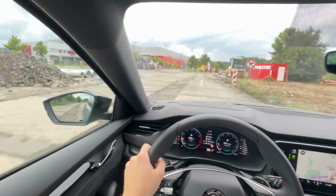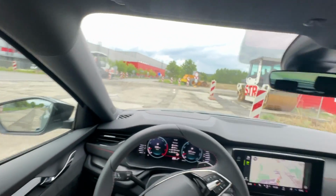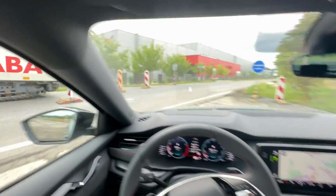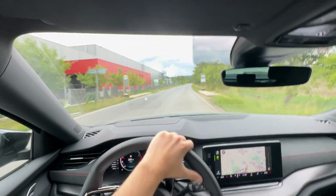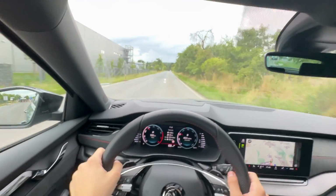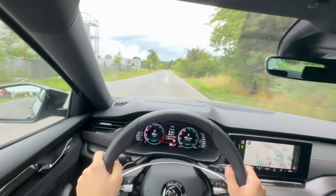If you had the DCC, of course you could change the comfort, but again, there's no point in doing that to an RS car. So for me, that really has 0 points to buy DCC in a car like this.